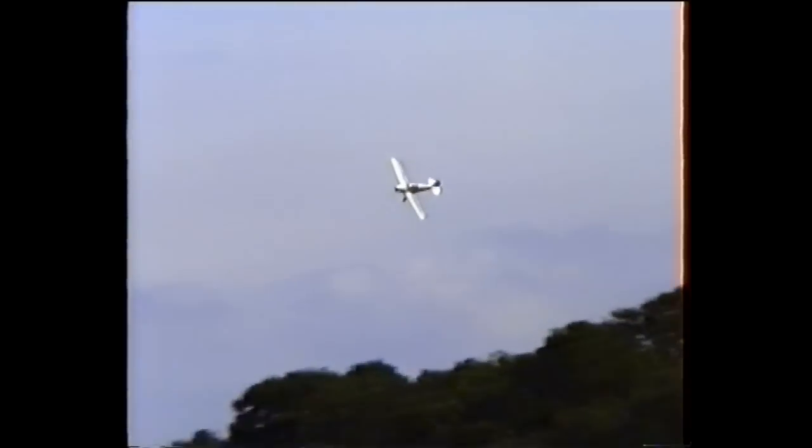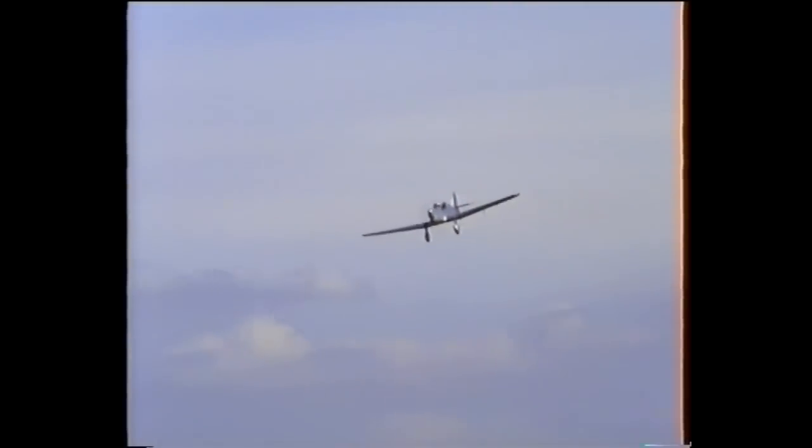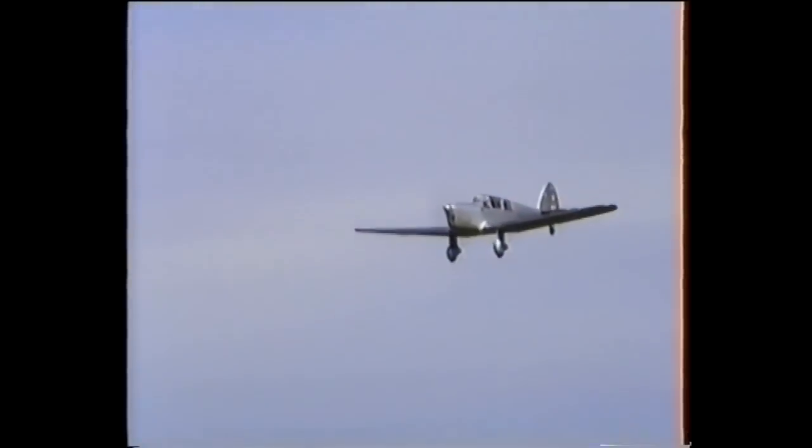It has a 200 horsepower Gipsy Six engine, hence the Six part of the Gull name. Maximum speed is around 178 miles an hour, cruising at around 160, with a typical range of some 640 miles. With an overload cabin tank, ranges of around 2,000 miles are possible.